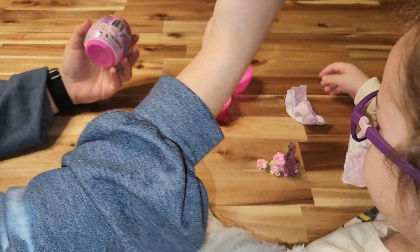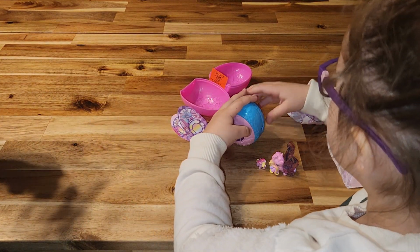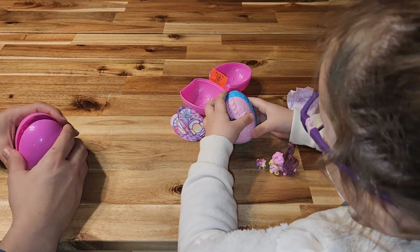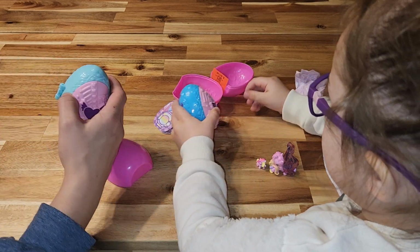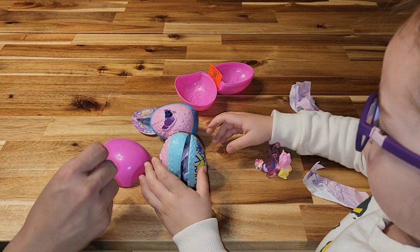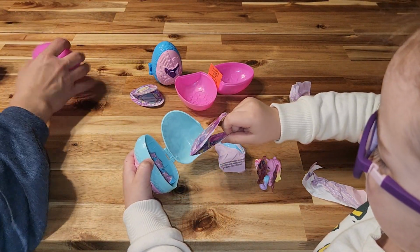Next. Oh, and the little thing, you're supposed to open it a different way, but she didn't open it that way. She opened it the easy way. Which way? You're supposed to push, you know, this part out, but that's okay. You don't have to. You can do it. Ooh, cameras. We know who has the cameras. Do you remember? Raccoon family.